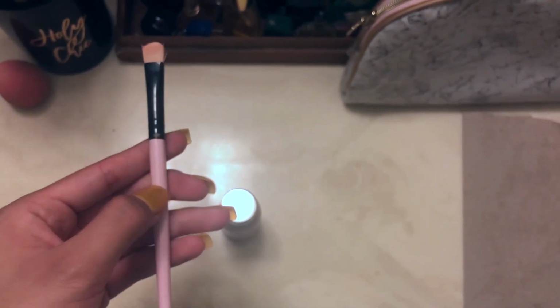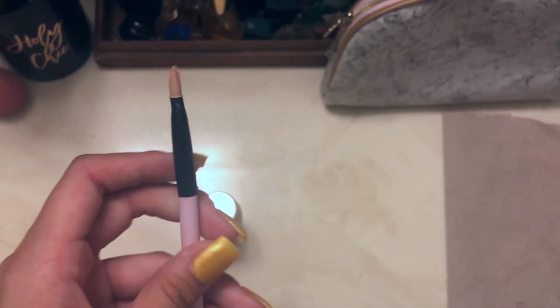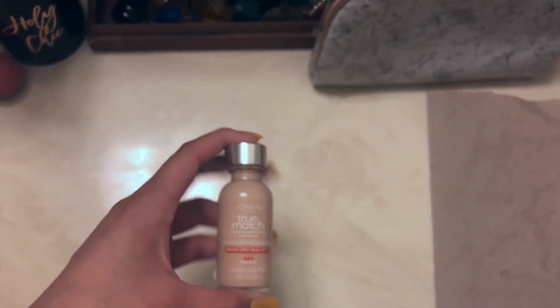Sometimes, shades aren't perfect and you may have to blend, and this is one of the best products that you can blend with, honestly. What I use is my beauty sponge, and when I scoop it out, I tend to use just a brush that I have designated to my thing. It doesn't have to be anything special, it's just an ordinary small brush, and that is how I use it.